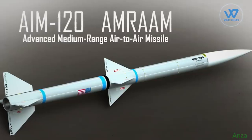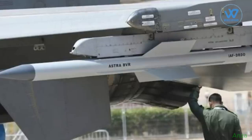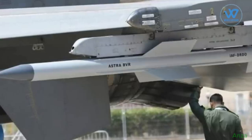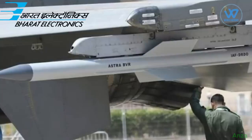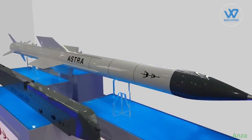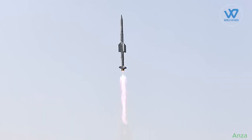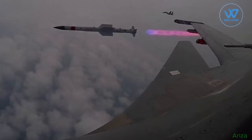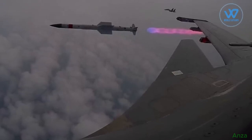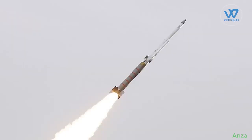Astra Mark I, along with other variants of this missile, will progressively replace all Russian-origin long-range air-to-air missiles in the Indian fleet. On the 14th of January 2024, Minister of State for Defense Ajay Bhatt flagged off the first production batch of Astra for the Indian Air Force from Bharat Dynamics Limited's Kanchanbagh unit in Hyderabad. The missile received full-rate production clearance on the 4th of August 2024. The clearance was granted by Air Force Deputy Chief Air Marshal Ashutosh Dixit on his visit to the Hyderabad unit of BDL.